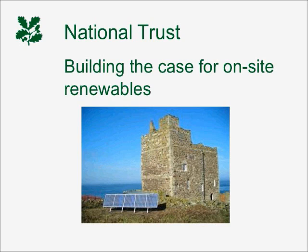As an organisation, we already have around 150 projects installed, and that ranges from a small scale, sort of 500 watt PV panel that supplies an electric motor in Nyman's Gardens in the south, up to a 450 kilowatt pellet boiler in Chirk Castle in Wales. And currently we're installing a 600 kilowatt hydro scheme in Snowdonia.